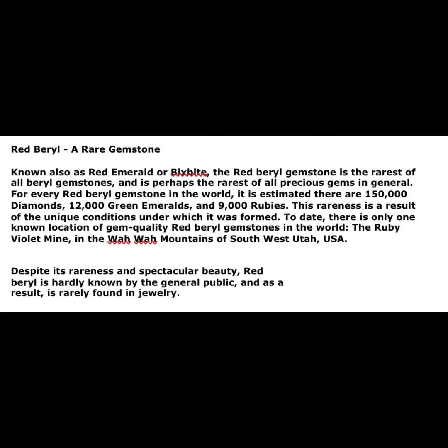Red beryl, a rare gemstone. Known also as red emerald or bixbyite, the red beryl gemstone is the rarest of all beryl gemstones, and is perhaps the rarest of all precious gems in general. For every red beryl gemstone in the world, it is estimated there are 150,000 diamonds, 12,000 green emeralds, and 9,000 rubies. This rareness is a result of the unique conditions under which it was formed.